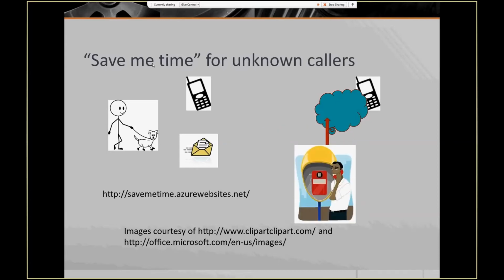The behavior for unknown callers is more interesting. They get prompted to dial a numeric passkey, which acts as an audio captcha. If they get it right, they get connected to your private phone number. If they don't, the call gets dropped.